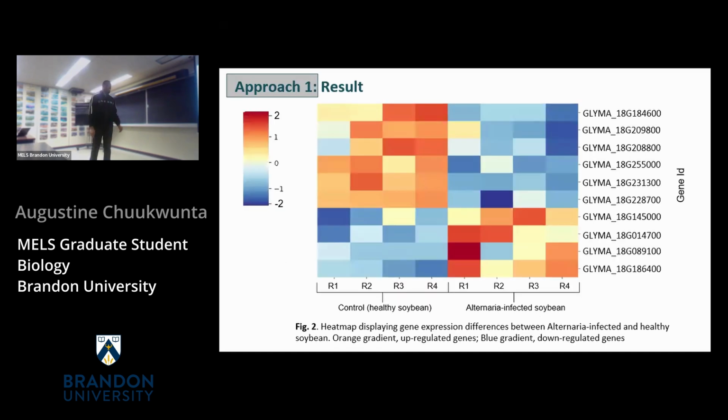The second result is the gene expression differences between healthy soybean and infected soybean. The orange gradients represent upregulated genes, that is, genes that are active, while the blue gradients represent genes that are not active, that is, downregulated. As we can see, the first 6 genes here are downregulated, and the last 4 genes, as you can see, are upregulated.